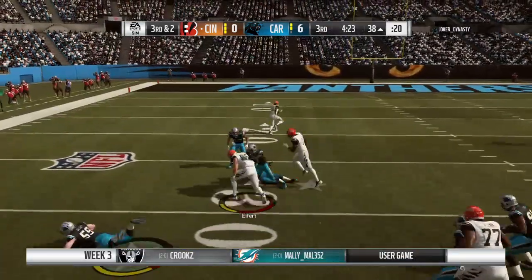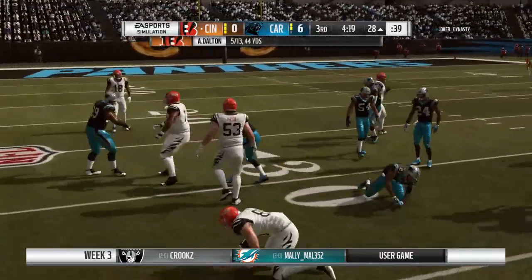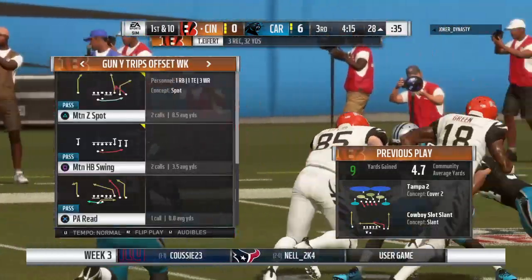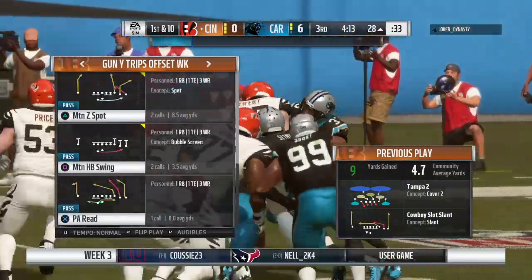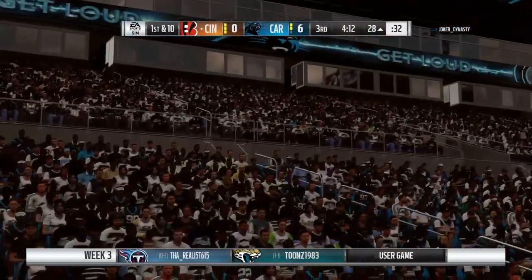Here's Dalton. Got his man. It's Eifert, and he's got the first as they'll bring him down at the 28-yard line. Dalton to his big target, Eifert, for the Cincinnati first. Got to say, I was a little surprised to see him, Charles, come out in the shotgun on 3rd and less than a yard.